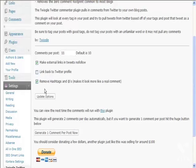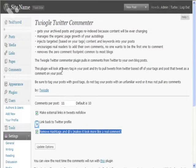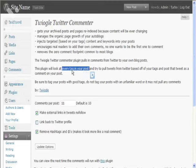The search engines will come to your site, see that people have commented, and that's obviously going to be good for them because they're not stupid and they understand that that means there are people coming there. Using this option will make sure it's going to look more like a real comment. So all in all, this is going to help you significantly, I believe, with your auto blog. So basically, do remember to put the tags into your post. You've got to use tags. If they're unfamiliar words, you may not get comments, but by using commonly used tags, then it will pull in tweets for you. So very, very powerful, very effective, and it's really going to help your site look more like a genuine blog and less like an auto blog.